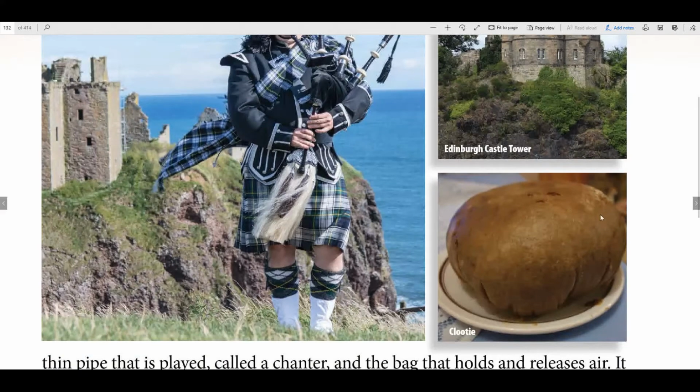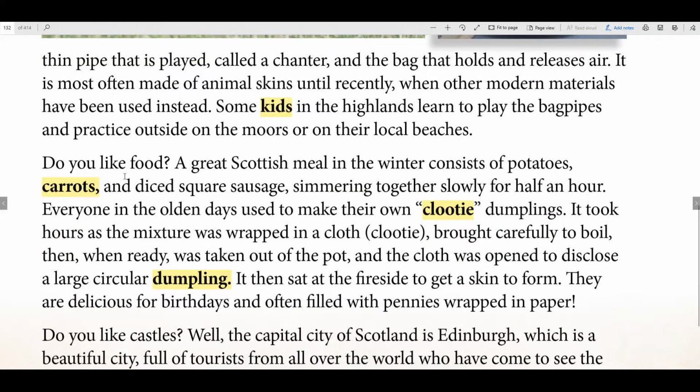This is a bread or some kind of food called a clootie. Let's read about the clootie. Do you like food? A great Scottish meal in the winter consists of potatoes, carrots, and diced square sausage simmering together slowly for half an hour.